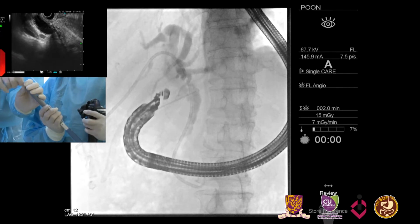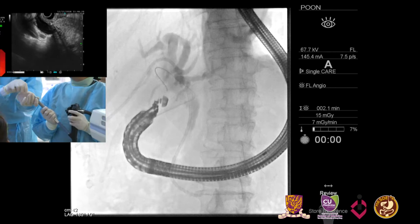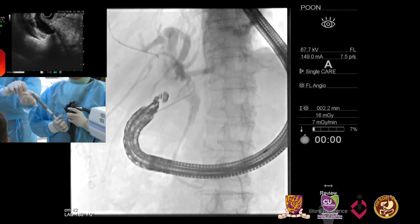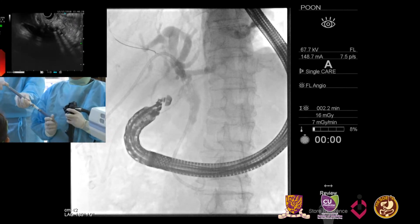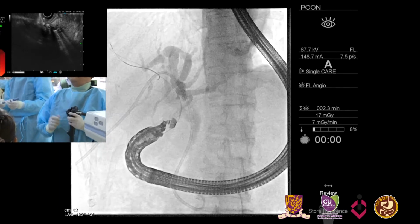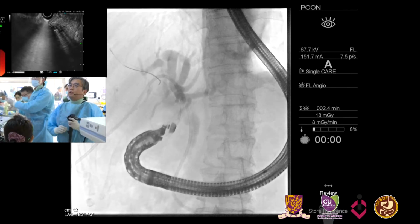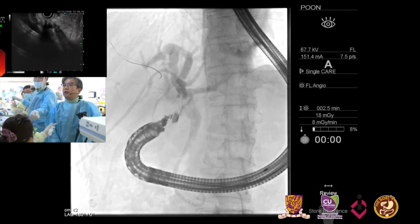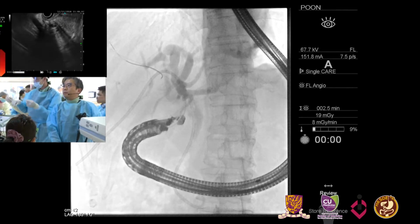And then which stent are you planning to use? Okay. The guide wire is beautifully advanced into the intrahepatic duct. So I take out the needle. Usually I dilate the fistula tract with a cystotome because the bile duct is relatively thicker than the intrahepatic duct.